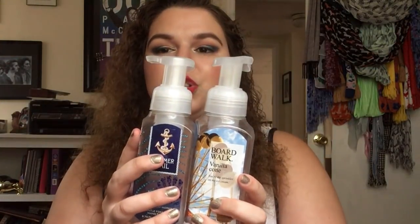And I also had a Vanilla Bean Noel Nourishing hand cream. I used this all up. It was a great hand cream. It wasn't too greasy. I felt like it sunk in really quickly, and I used it up. Like it. And just to finish up the Bath & Body Works, I have two Bath & Body Works soaps. I really liked this one. This was the Boardwalk Vanilla Cone.